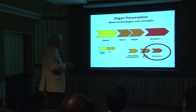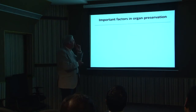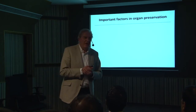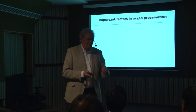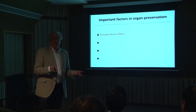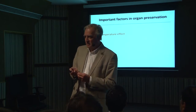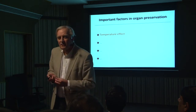Finally then, a small part of the preservation, the rest will be in the other talk. An important factor in organ preservation is what? What is the most important factor in organ preservation as we speak? Temperature. Thank you very much. Great. Temperature effect. And what does the temperature do? Keeps the cells in a sort of suspended state rather than active metabolic state. Okay, reduced metabolic state.